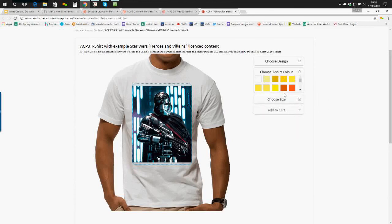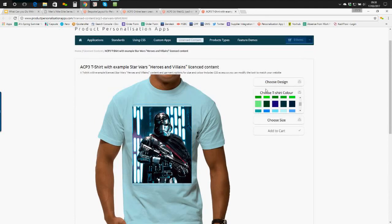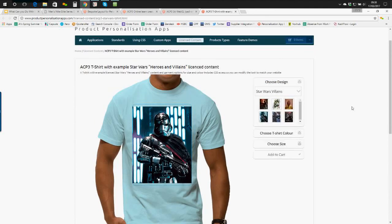And in this one as well, we can have a full spectrum range choice of the t-shirt color we want to choose, and the size. So again, it's all print on demand, choosing the color, using galleries to inspire the user towards the design and choice that they want. So very simple.